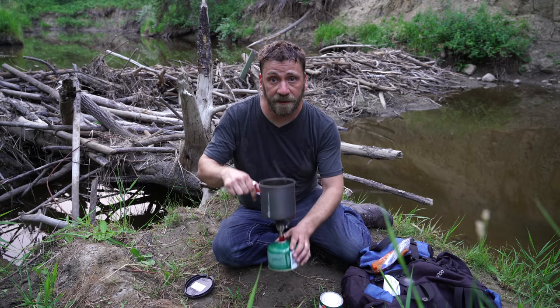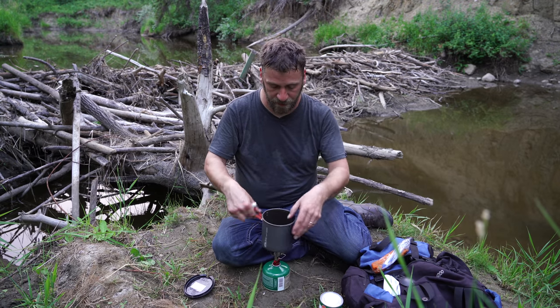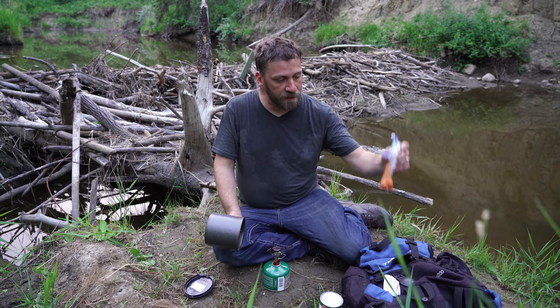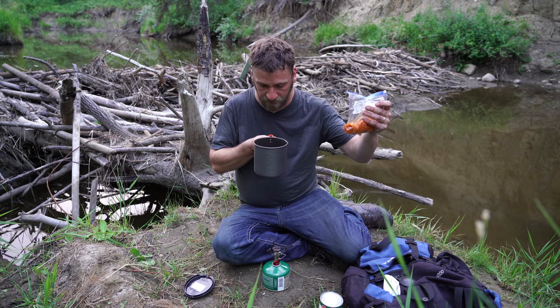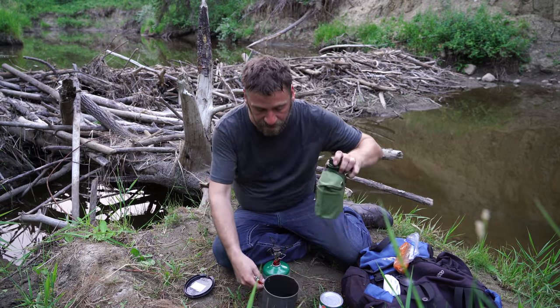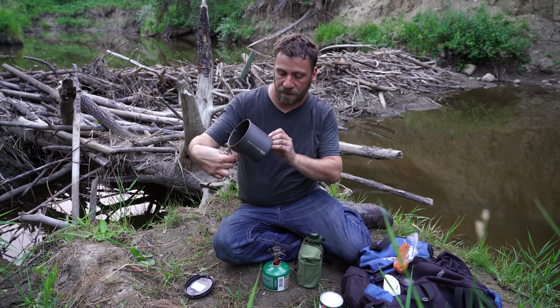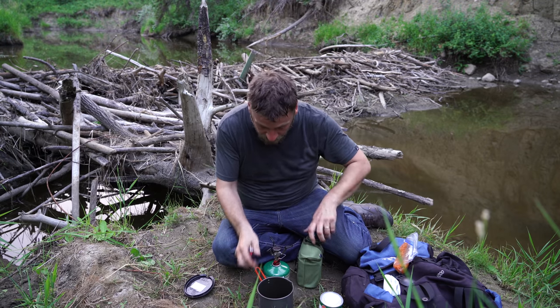With a setup like this, what could possibly go wrong? Now, I did measure out, what was it? 1 cup of rice, so I need 2 cups of water. And this little thing has actual measuring marks on it, so that'll be just fine. 16 ounces of water it is.